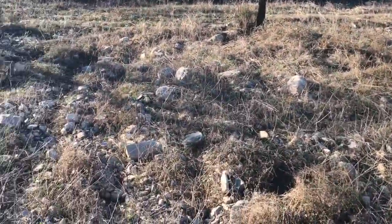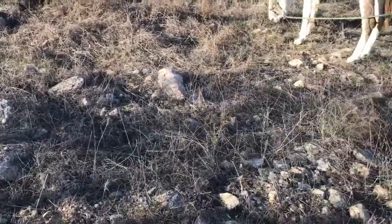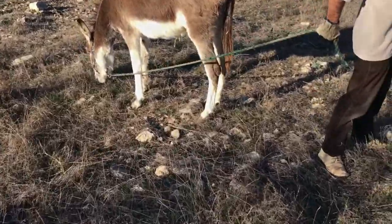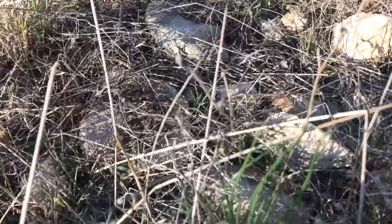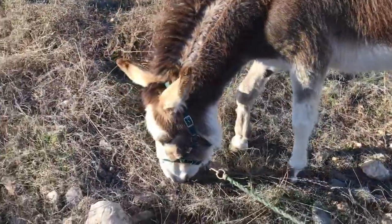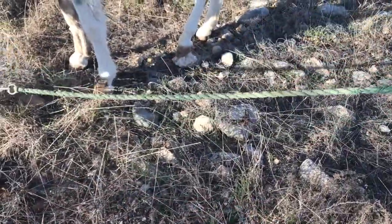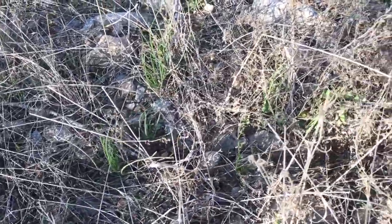There's one thing about this rocky land. When you're walking on it, you tend to look down a lot, because otherwise you end up doing your ankles in. Just looking at the feet here. This is asphodels. It's coming up. You're not going to eat that, are you? We've got a donkey nose now. Very interested. Yeah, there's a little patch of asphodels coming up here. I don't think that Felicitas likes to eat them.